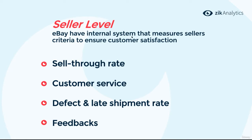eBay has an internal system that measures sellers' criteria to ensure customer satisfaction. eBay looks at your sell-through rate, the ratio between active listings and sold items. The higher the sell-through rate, the stronger your store. Customer service, of course. How do you reply to customers? How fast are you replying? How polite are you? If you have defect cases, etc. And then defect and late shipment rate. This way they can measure how reliable you are.